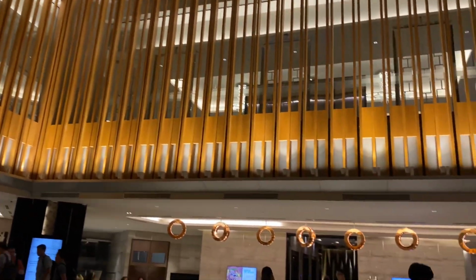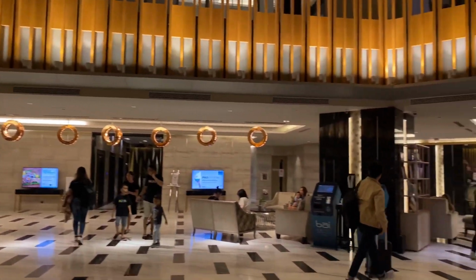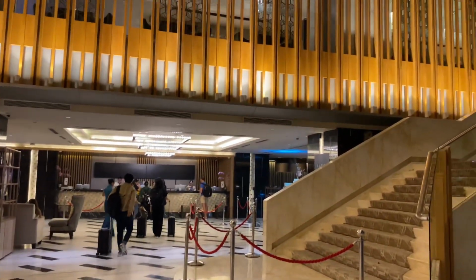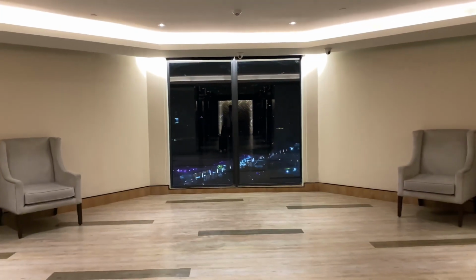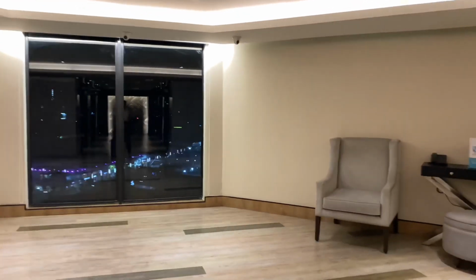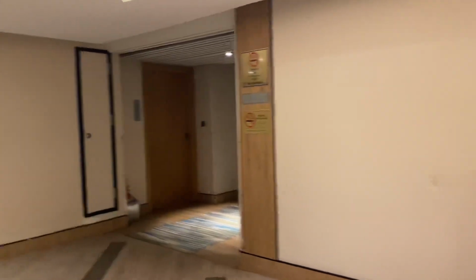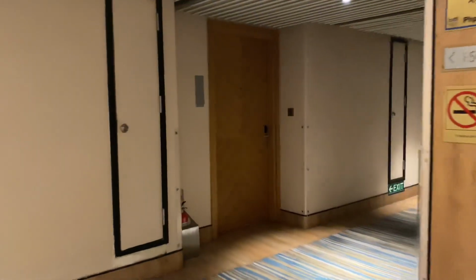Welcome to Bai Hotel. Upon entrance, you will be greeted by a very homey, huge lobby, and polite staff. They even gave me a welcome drink while I'm waiting for my room key card. My room is on the 15th floor, and I booked a deluxe room.